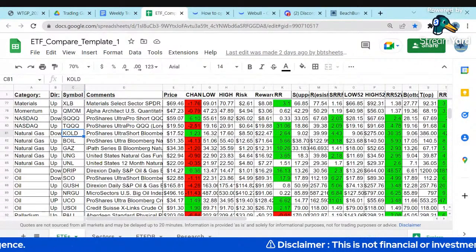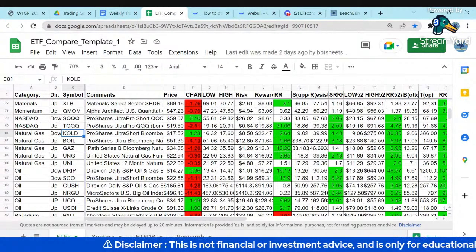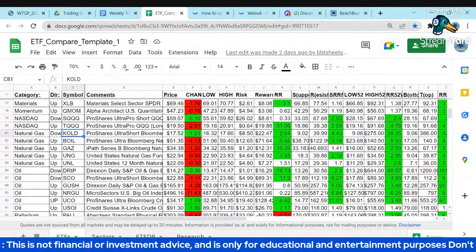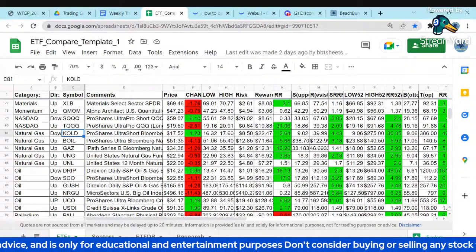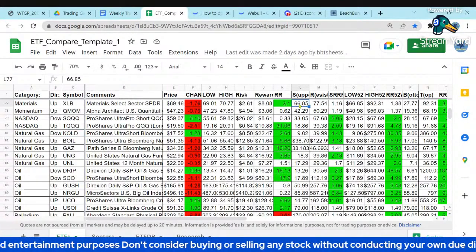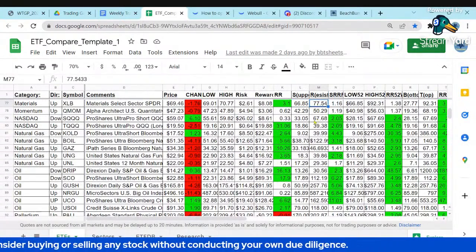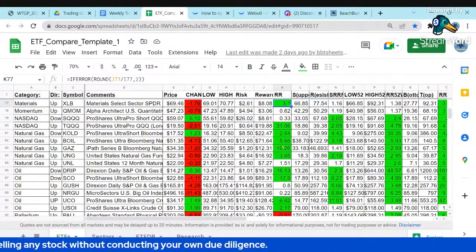I'm trying to check the chat, see if anybody has any other requests for categories. Are those a 2 or 3x? If the question is what the green stands for, it's 2x or better. And it's based on a risk reward, where the risk is the difference to the support level, the reward is the difference to the resistance level. And if it's 2 or better, then it shows up as green.